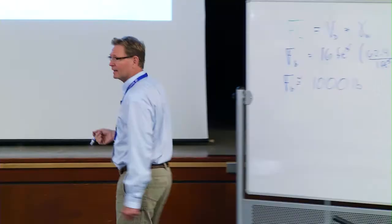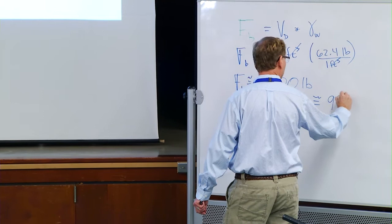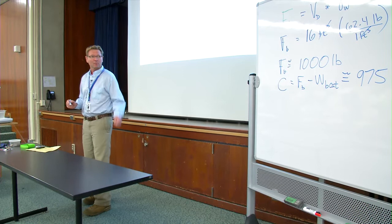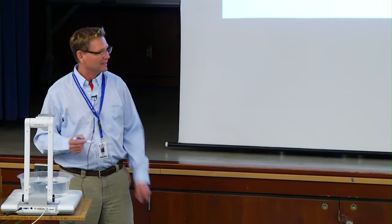Now, is that how much it can actually lift or carry? We're missing one little part of this: the weight of the boat. The weight of the boat in this case is only 25 pounds, but we'll factor that in anyway. So our cargo capacity is the buoyancy force minus the weight of our boat. So that's still about 975 pounds. And I'm just stating an assumption up here: kids weigh about 100 pounds apiece. So that is 9 kids that our boat can actually carry. 9 very, very still kids, yeah. On a very, very calm day and paddling very, very slowly. But nevertheless, the theoretical capability of that boat is close to 1,000 pounds.